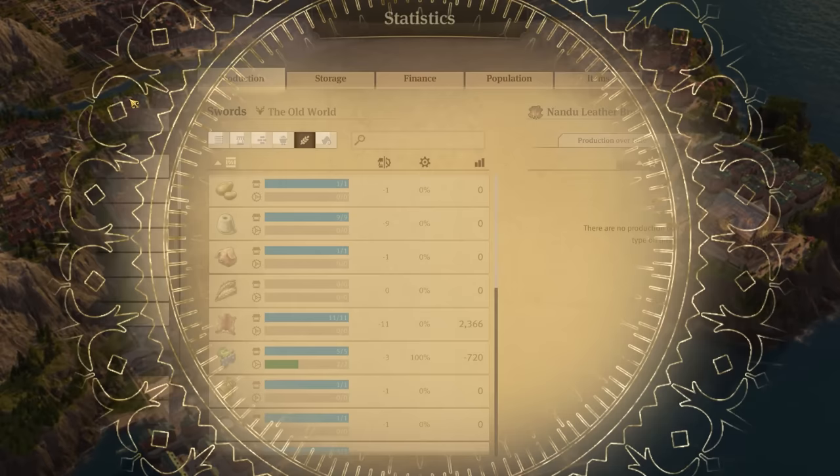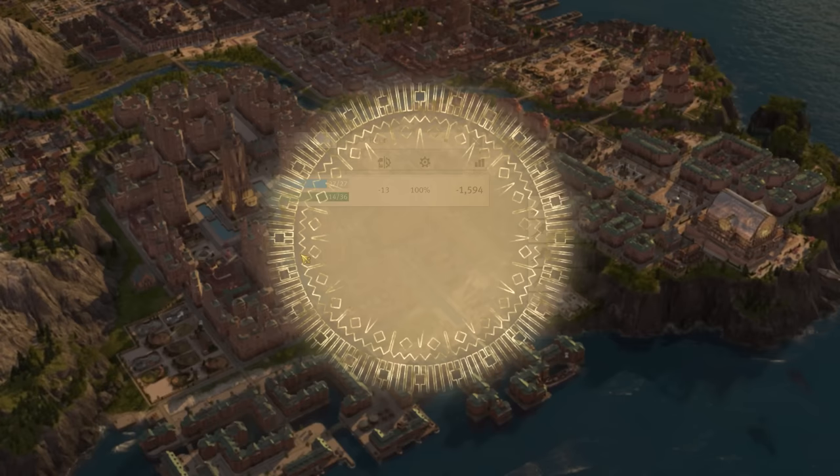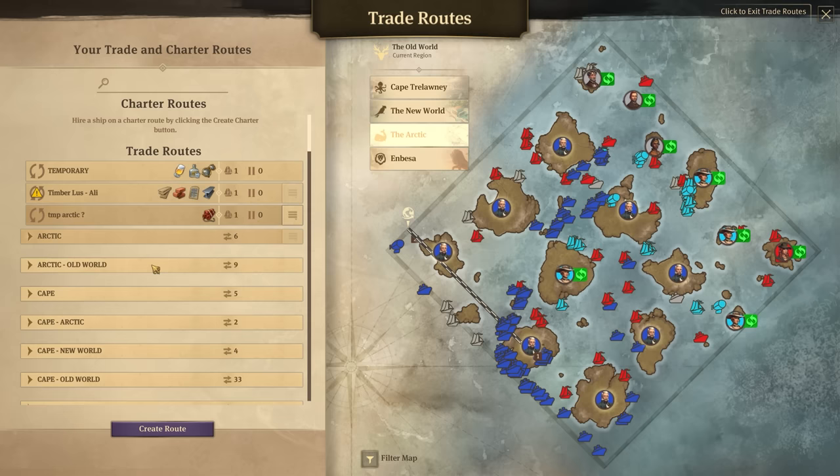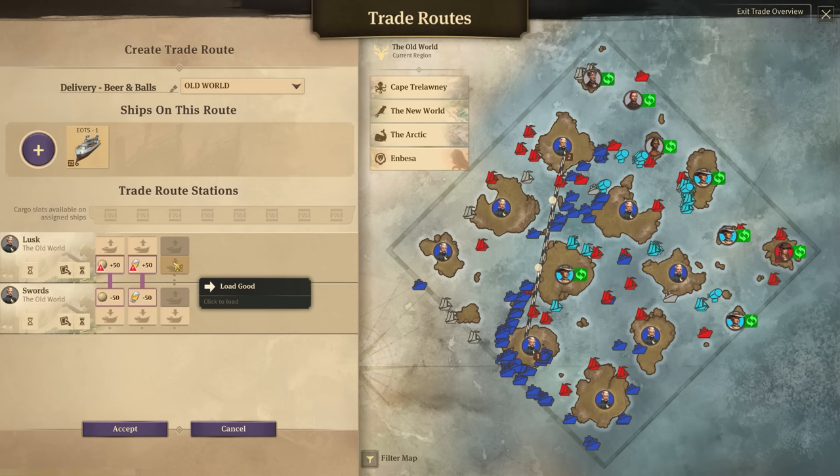It's made in Cape Trelawney. Yeah, we make more than we need. Globally, we have plenty. Absolutely plenty. So super easy. Just needs to actually get brought here. So I said that it would be on a route. Beer and balls, right?